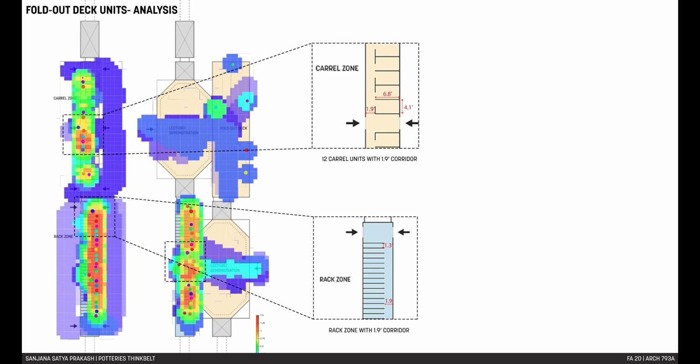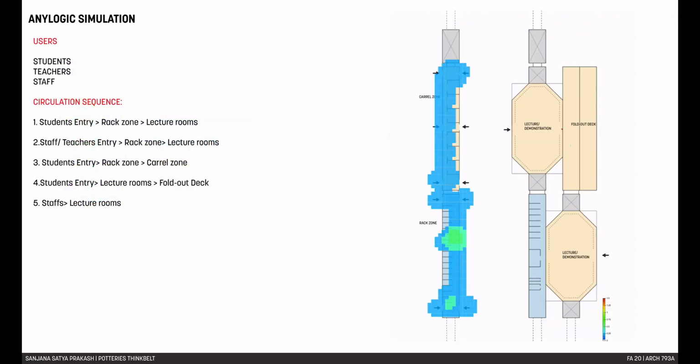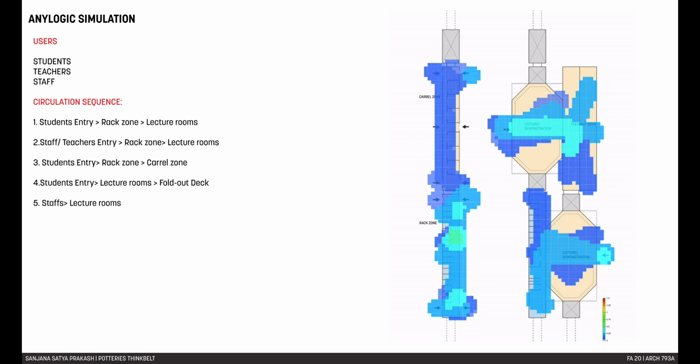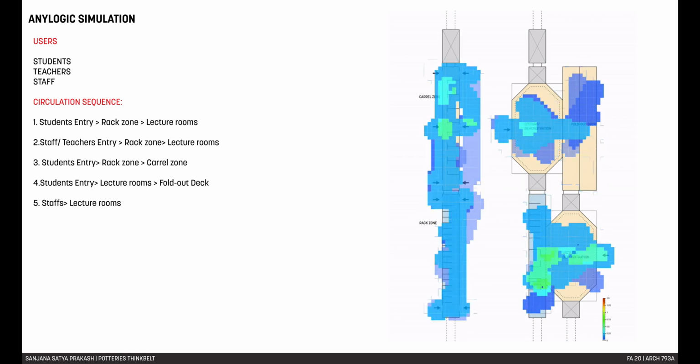The existing rail units have an access corridor of 1.9 feet, which seems to be too little, and the carrier units seemed comparatively small. So, based on this analysis, my first hypothesis is that the long linear space, if provided with adequate circulation space, can prove to be a good configuration for an education module. With the increase in corridor space and number of carrier units, the mobile units create a comfortable circulation space.